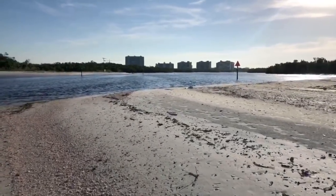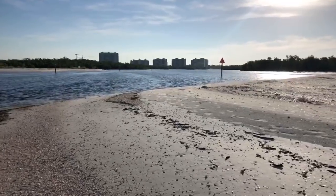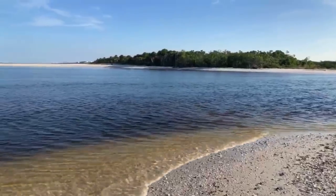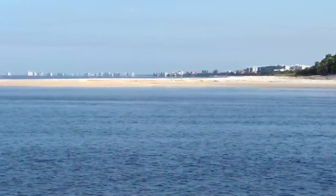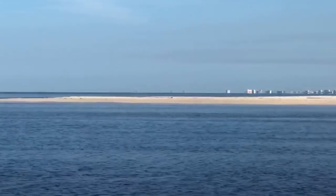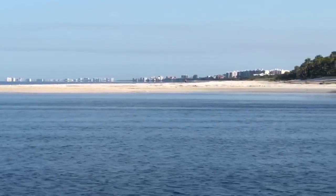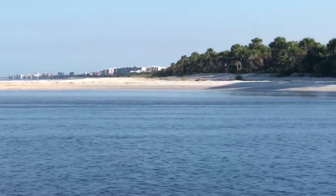Boy, in better times, this place would be full of fishermen out here. Just full of fishermen. Not now. Across here at Barefoot Beach. Look at that, it's almost deserted. It is deserted. Nobody out there at Barefoot Beach. That's Fort Myers Beach, way out there in the background. But nobody across the pass. I see, well, I take that back. I see one lone soul out there on the beach. Barefoot Beach. Over there.